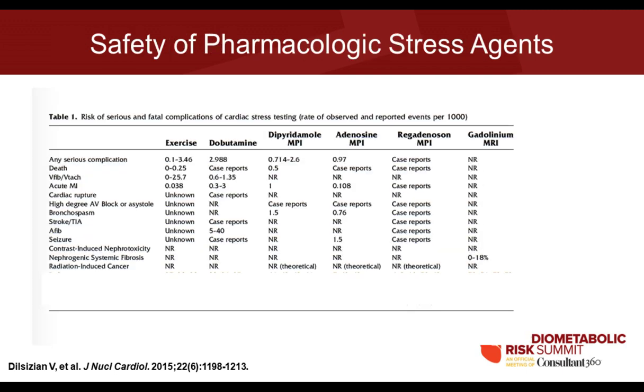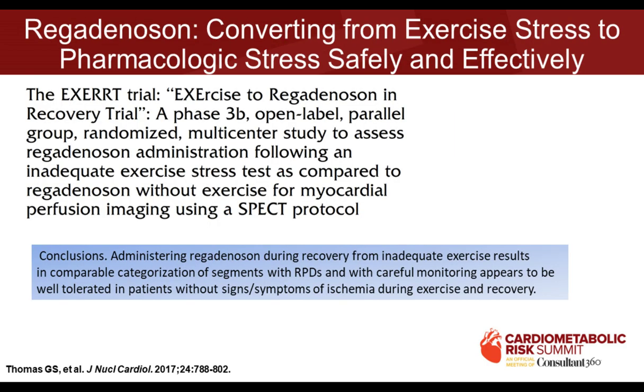And when you look at the safety here, we use primarily regadenoson for MPI. We use dobutamine, which is in the second column, and you can see negligible side effects from pharmacologic stress with regadenoson compared to dobutamine or adenosine or dipyridamole. And it does not have the risk, for those of you who use stress MR, of gadolinium-related side effects. The EXERT study showed that you could convert people on the fly, and showed very effectively that it was safe to study these people.